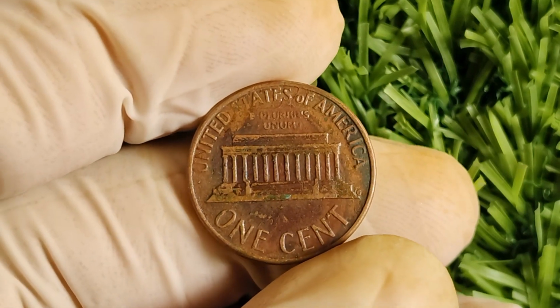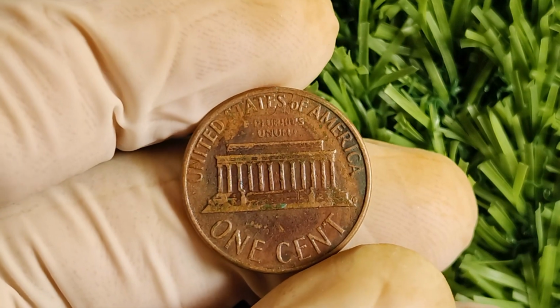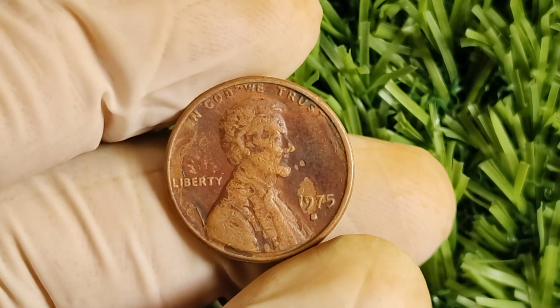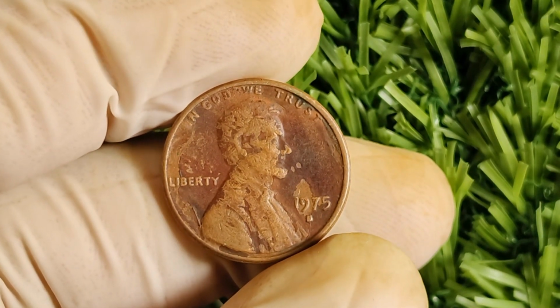Few 1975 D pennies were struck on the wrong planchets, like leftover steel or even foreign coin blanks. These are called off-metal strikes, and they are crazy valuable. One example was found struck on an aluminum planchet which shouldn't even exist in 1975. That's like finding a unicorn in your backyard eating your begonias.